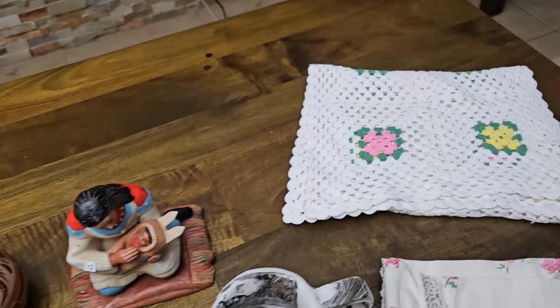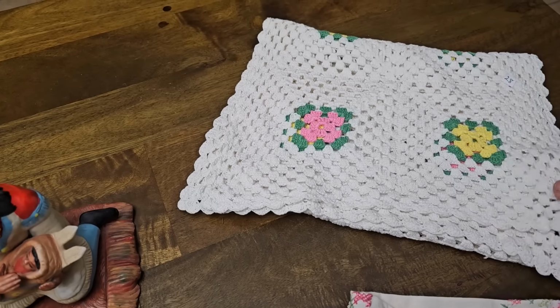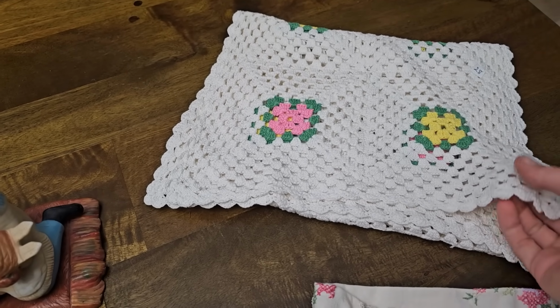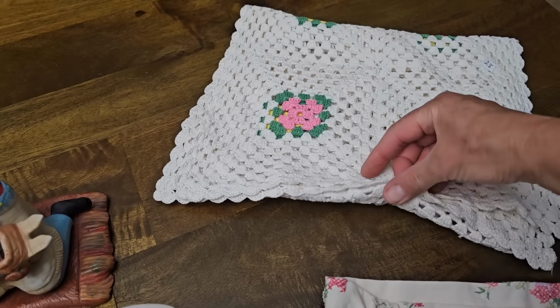I was so excited to find these lovely linen pieces. This one is crochet. I believe it goes on the back of a settee or a sofa. These are known as granny squares, I think. I am asking $28 on this piece.